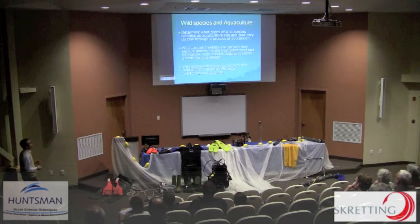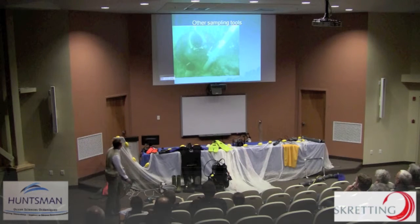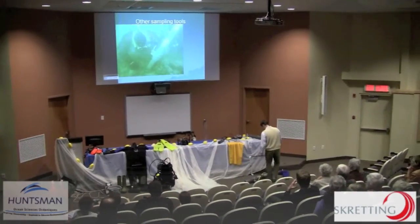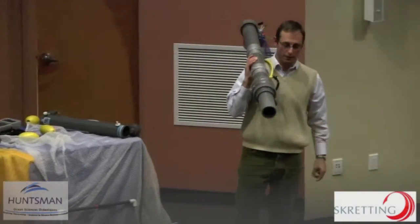So, other sampling tools. Okay, go real quickly here now. This is suction sampling. I don't know if anybody was curious about this bazooka kind of thing. But this is a very simple but effective vacuum underneath the water.